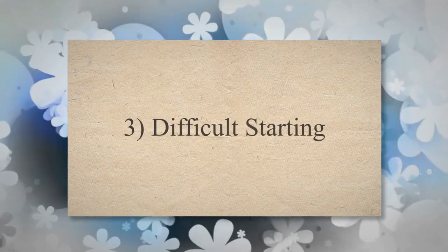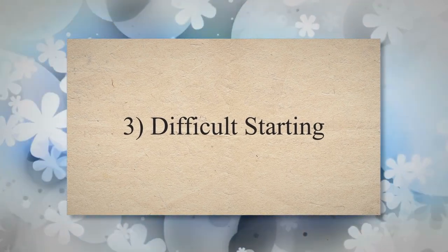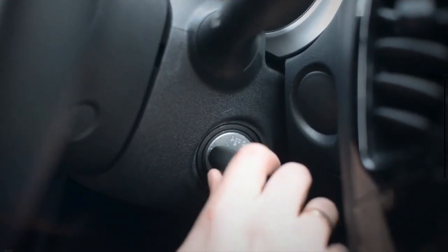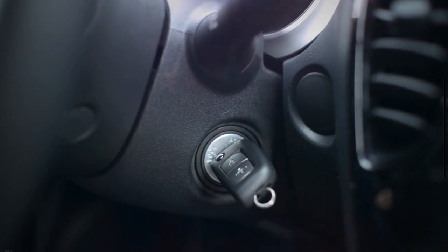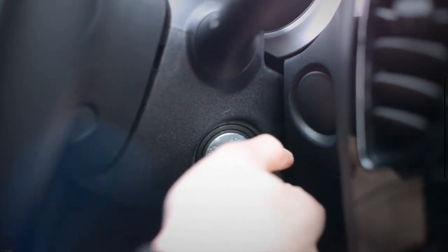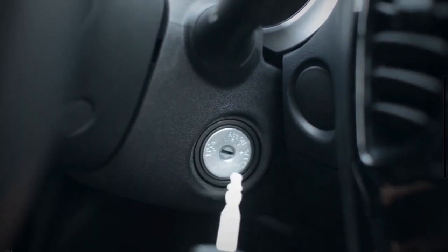Three, difficult starting. If the IAC valve fails to regulate the idle speed properly, it can result in engine stalling, particularly when coming to a stop or during deceleration. Additionally, you may encounter difficulties starting the engine, requiring multiple attempts before it fires up.